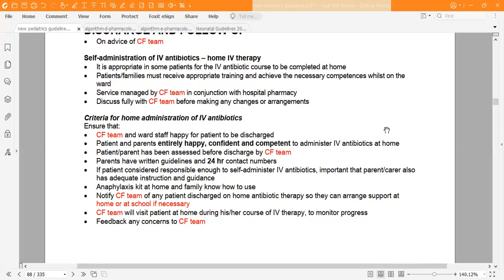Anaphylaxis kit at home and family know how to use it. It's very important because the child may get anaphylaxis to any of the ingredients of the medication. So you have to provide them as well with anaphylaxis kit at home. You have to make sure they are well trained how to use this kit.